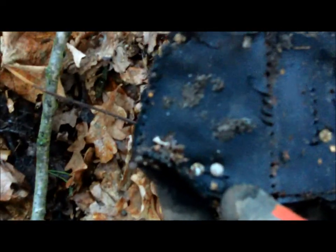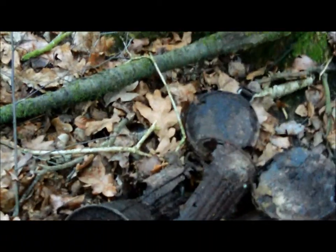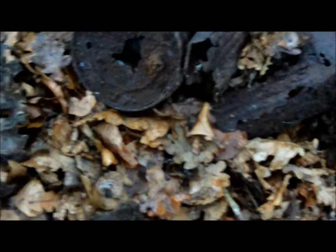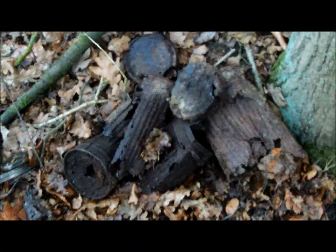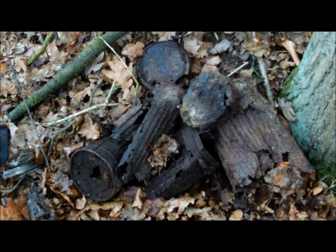Don't know what that's off. If anybody knows what that's off, then let me know, will ya? There's a little seat. They're definitely gas mask canisters, and they're obviously part of a gas mask. So not a bad little find, actually. I'll leave them there because they're knackered. But yeah, not bad at all. We'll keep going.